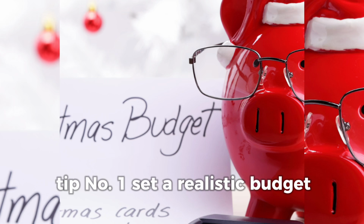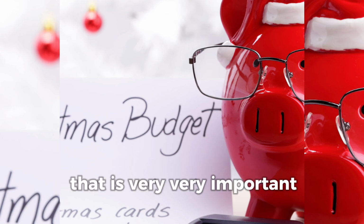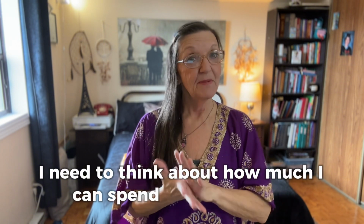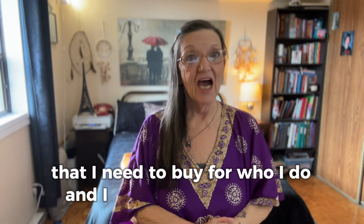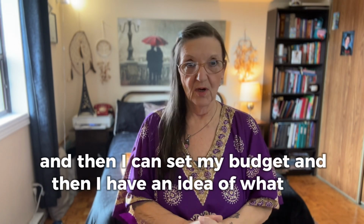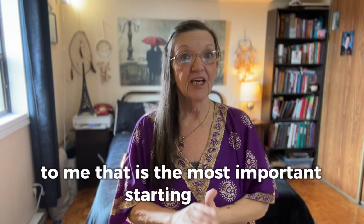Tip number 1, set a realistic budget. That is very important, and it's the first thing you need to do. I need to think about how much I can spend on each person that I need to buy for, who I do and do not have to buy for. And then I can set my budget, and then I have an idea of what I'm doing. To me, that is the most important starting place.